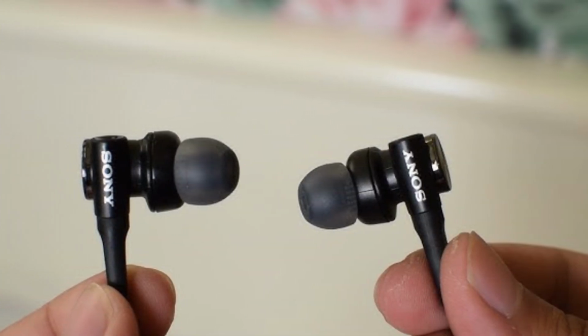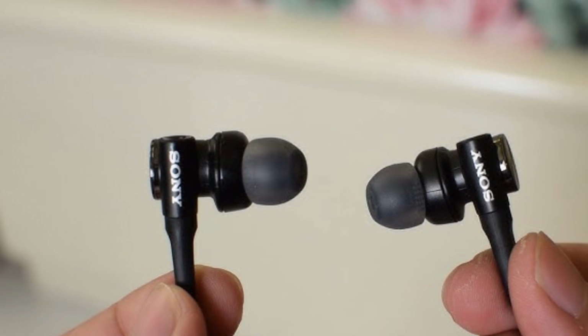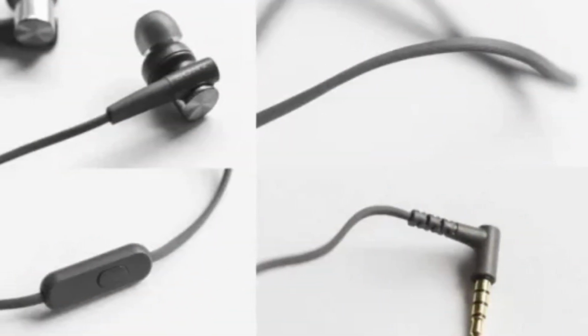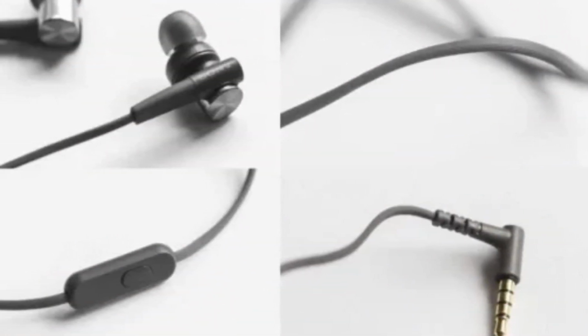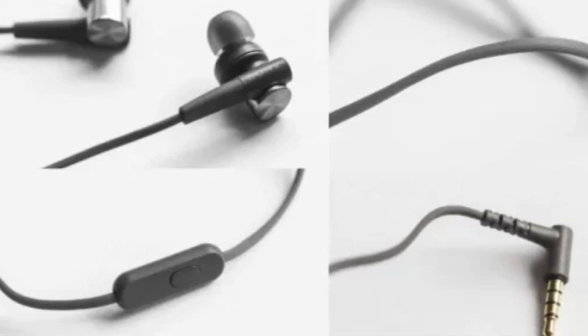Worried about fit? They've got you. With 4 different tip sizes, your ears are in for a treat, no matter their shape or size. Plus, no more pesky tangles, the cable's nearly 4 feet long, perfect for pocketing your device or having it chill on a table. Rock on.